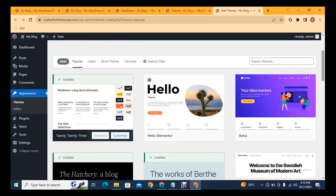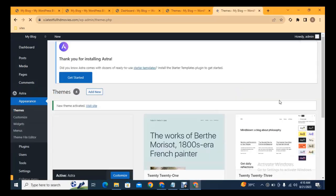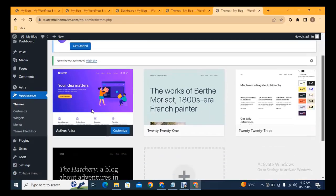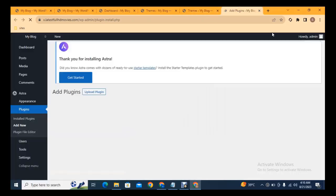So this is a themes library that contains thousands of WordPress themes. Just install, and after that we can activate this theme. So here you can see it takes just a few seconds. So just activate it, and after that we need to install and upload some plugins. So just click here on add new.